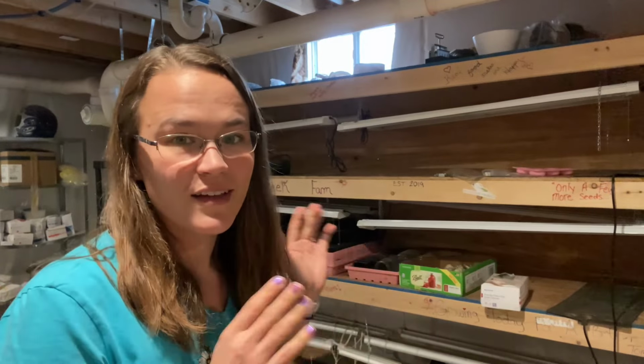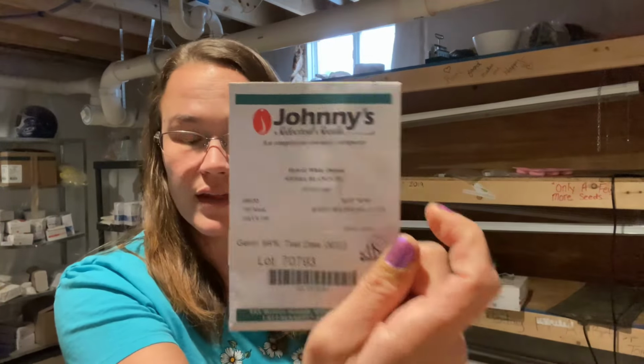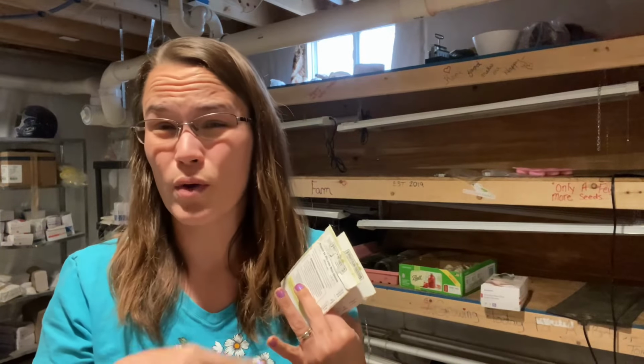So let's talk varieties. What am I starting? What am I growing? So the very first thing I start, like I said, will be my onions. So Sierra Blanca F1 is a hybrid white onion that I grow from Johnny's Selected Seeds. I always grow white, yellow, and red. Those I have not had success with yet. Last year I tried onions and failed, but that was more due to lack of watering because we were so dry and I am on a well, and so I'm limited in how much I can actually water things.